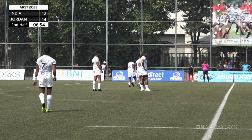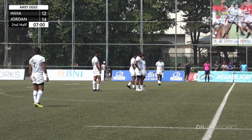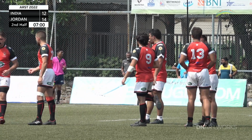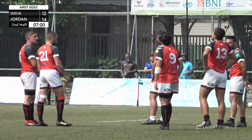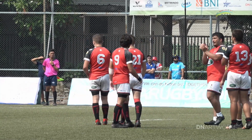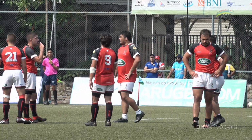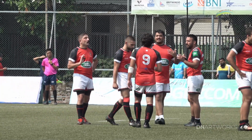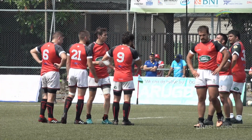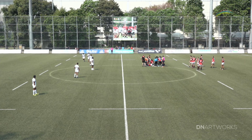And here comes the medical team. Jordan holding on to a very slim lead here at the moment, 14-12.